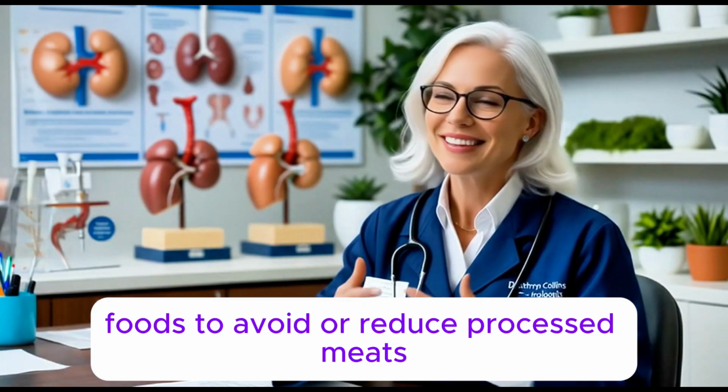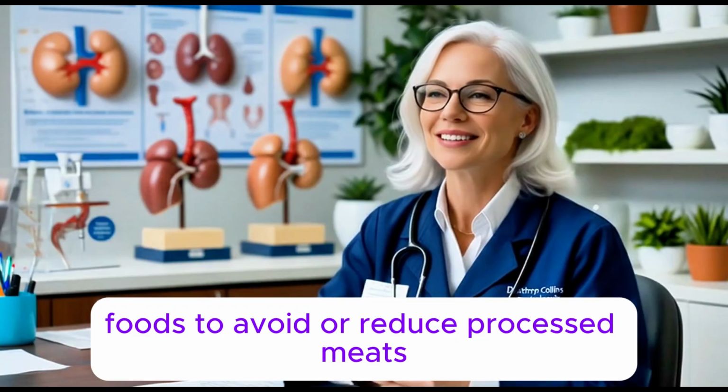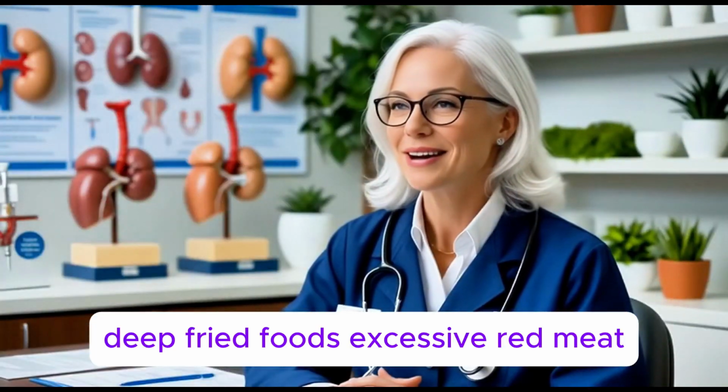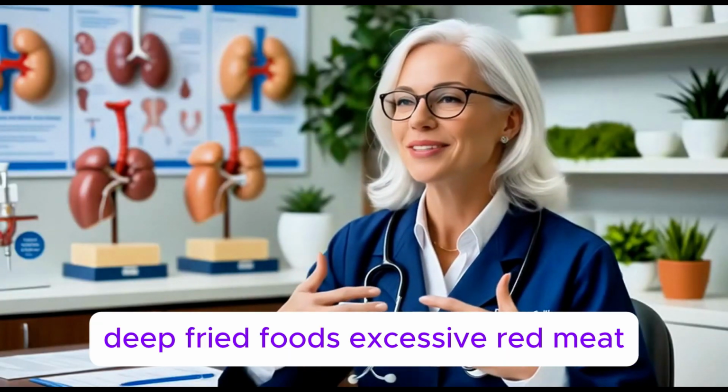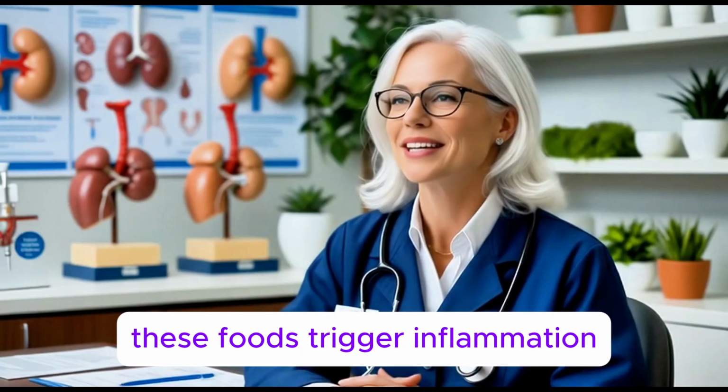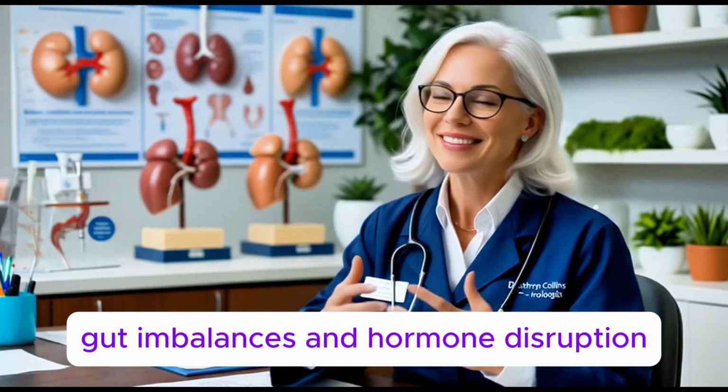Foods to avoid or reduce: processed meats, refined carbs, white bread, pastries, deep-fried foods, excessive red meat, sugary drinks, alcohol in excess. These foods trigger inflammation, gut imbalances, and hormone disruption.